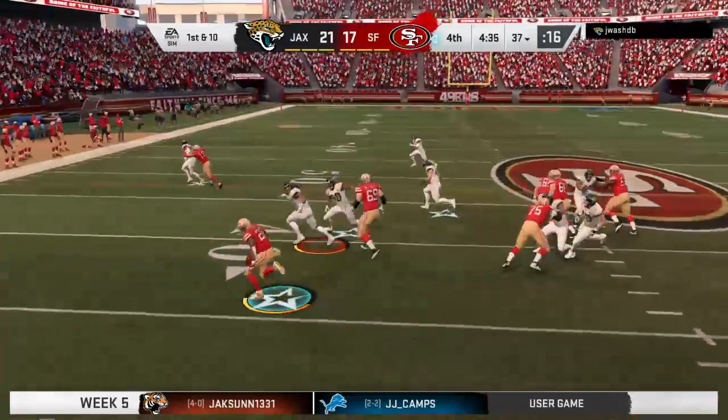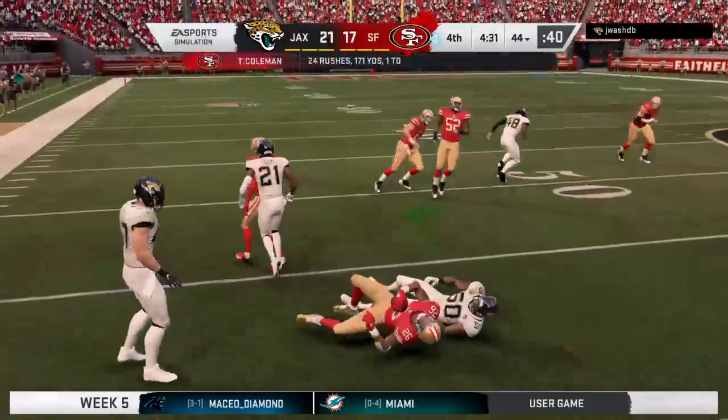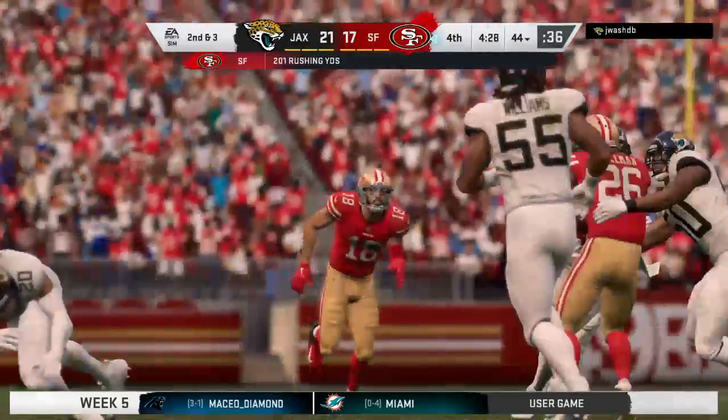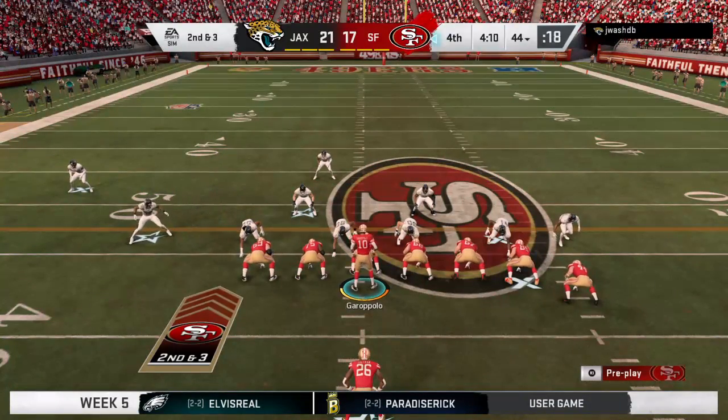Right back to Coleman here on 1st down. And this will be stopped at the 44. That one good for 7 yards. Well, no matter how they phrase it, staying on schedule, staying ahead of the sticks, whatever you want to call it, 7 yards on 1st down, that fits the bill.